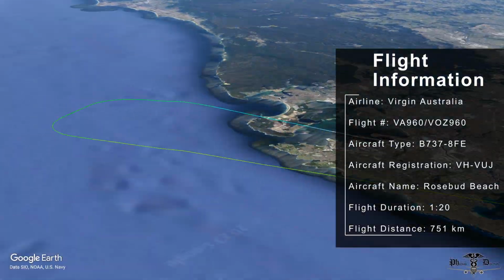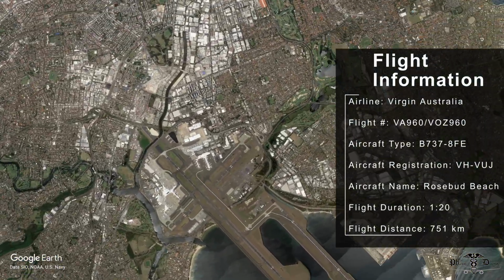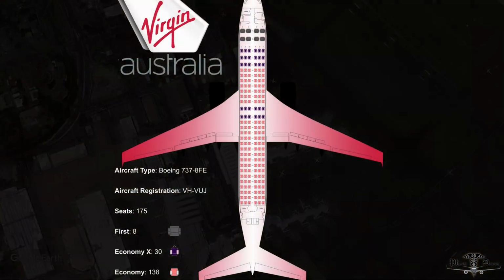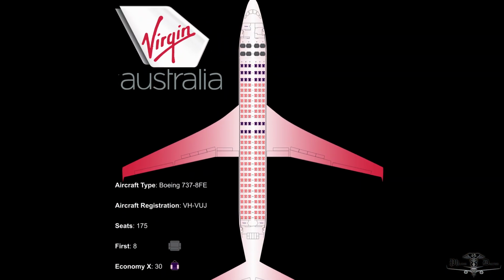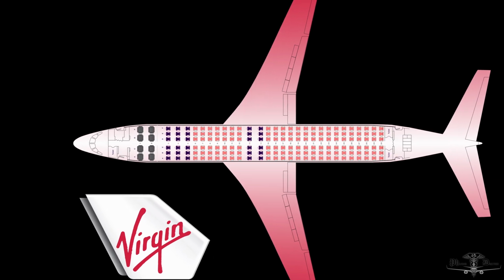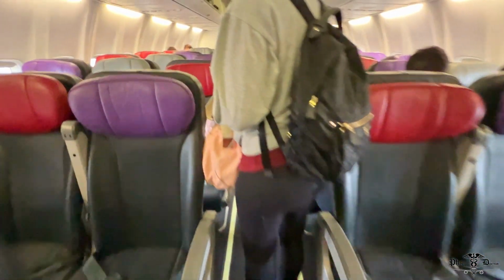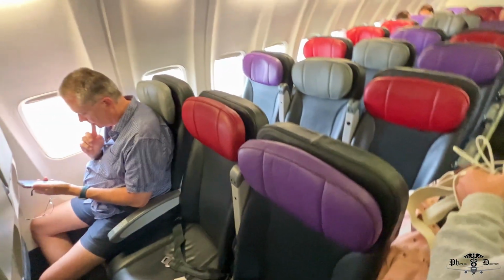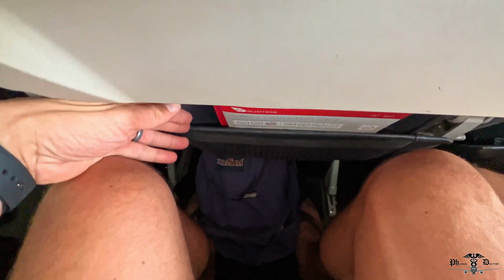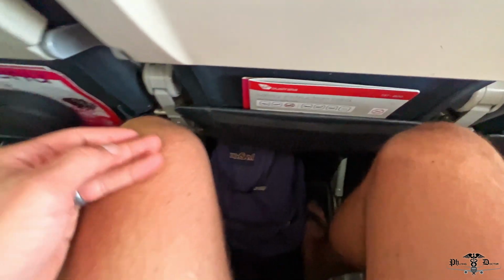The flight was pretty straightforward and smooth with very few bumps along the way. Virgin's Boeing 737-800s are configured with 8 business class seats up front, 30 Economy X seats, and 138 standard seats. If you're tired of the typical monotone color palettes of most aircraft interiors, say hello to Virgin red, purple, and gray headrests. These certainly help to brighten and liven the atmosphere in the cabin. I had the privilege of occupying the middle seat today, which was quite cramped. It was a short flight, however.